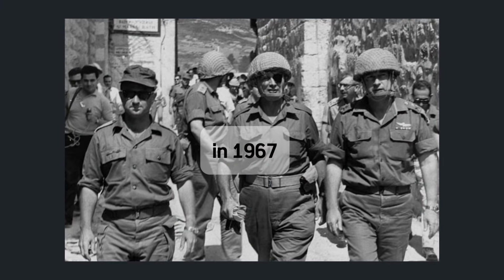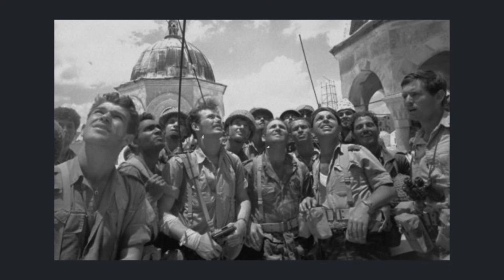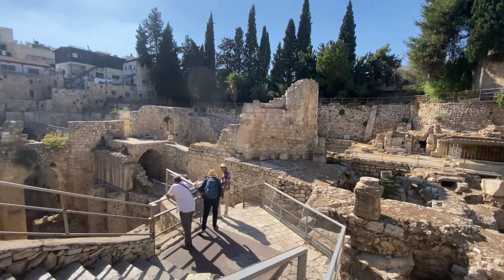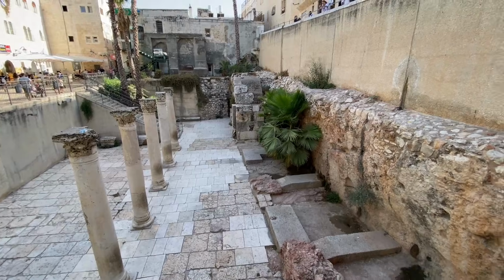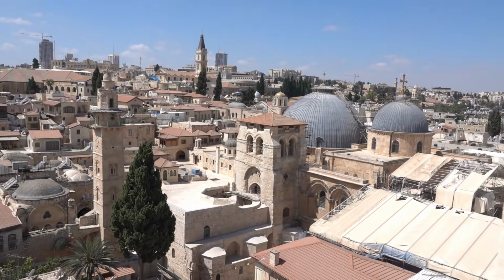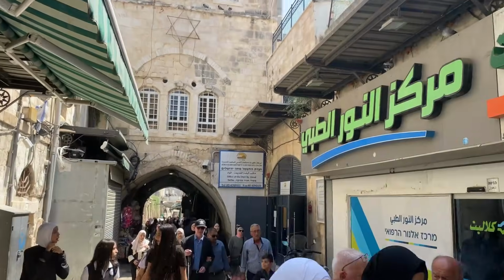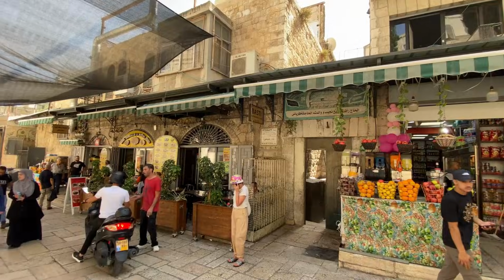Following the Six-Day War in 1967, Israel regained control of the Old City and initiated efforts to restore and preserve religious sites of significant historical and cultural importance for all religious communities in the city. Many descendants of Jewish families who lived in this area before the war bought residences here again.